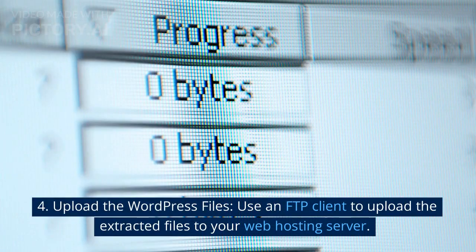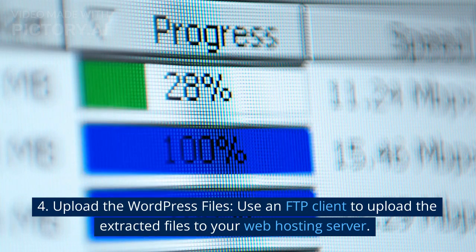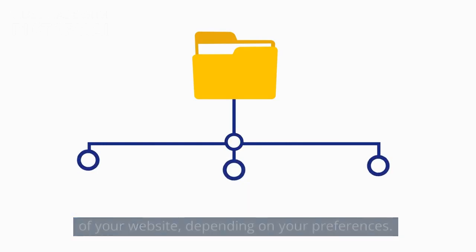4. Upload the WordPress files. Use an FTP client to upload the extracted files to your web hosting server. You can upload the files to the root directory or a subdirectory of your website, depending on your preferences.